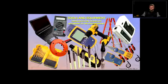I'm not going to mention the basic tools like side cutters, a basic tool belt, basic screwdrivers, needle nose pliers, and all that stuff. That's a given. Tape measure and things like that, that's a given you need to have. What do we have on this? I just threw a bunch of things, so let's take a quick look at what we have here.